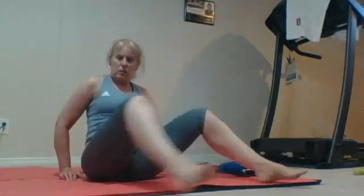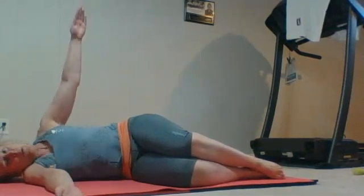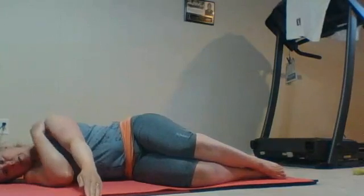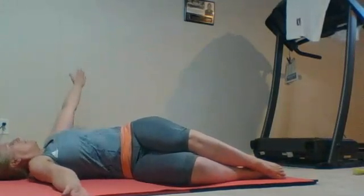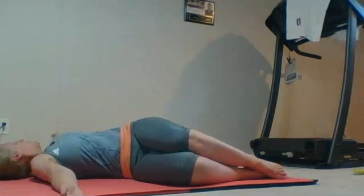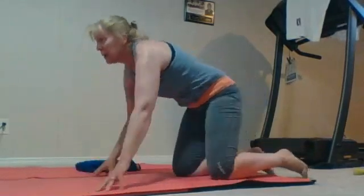All right, so we're just going to change on to the other side. So knees and hips are at 90 and arms out at 90. Abdominals are tight, lifting that arm up, rotating and opening up. Breathe in at the top and draw tight. Arms tight, so you're keeping that gap here on that shoulder. Breathe in and breathe out. Breathe in and breathe out. And one more. And draw tight.